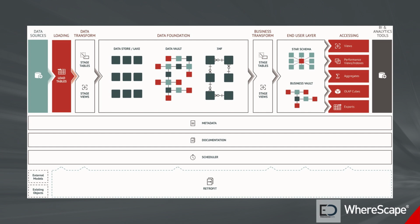Next thing is the scheduler, so the orchestration. We can also generate jobs. You can build them manually, but we can actually generate them for you. We also capture all of the logging information in our metadata. Our metadata is just tables on a database, so it's entirely open. You can build reports and dashboards on top of that.